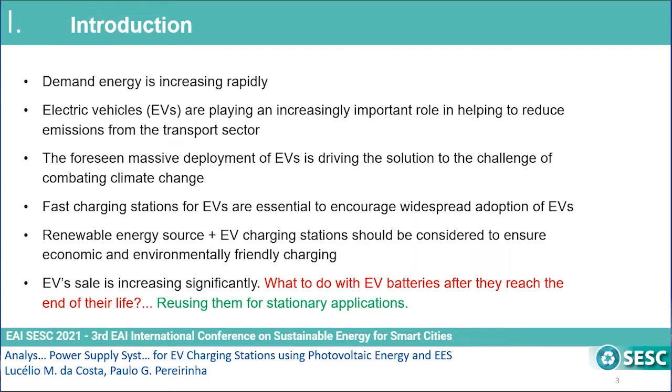As we know, the world's demand for energy is increasing rapidly, putting a great strain on existing energy resources and having a negative impact on the environment and global warming. As governments strive for a green energy economy, electric vehicles are playing an increasingly important role in helping to reduce emissions from the transport sector. Electrification of the transport sector is an important step towards a sustainable society.